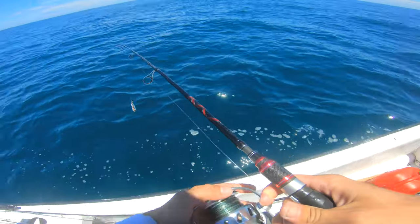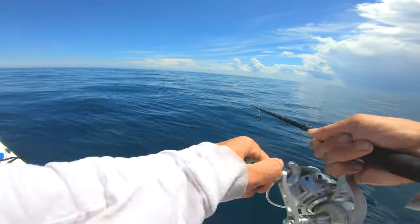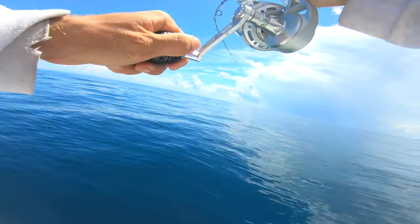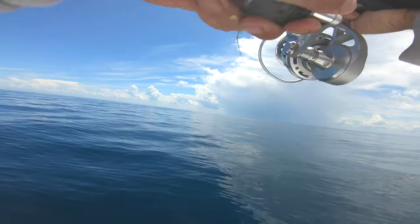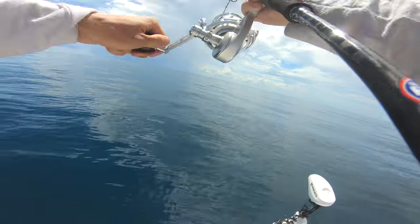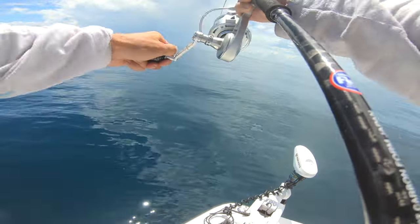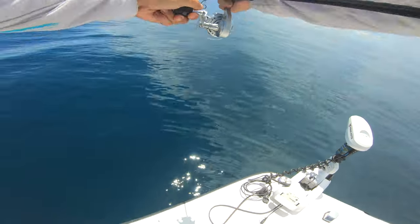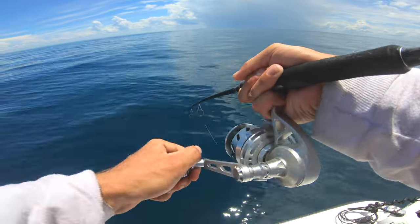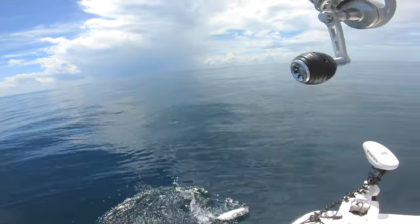They're everywhere. Wait, don't catch them. This is hilarious. Bro, they're not even that big, but there's so many. I loosened it up when I thought I had a mahi on. That's not that big. Another runner. Oh, look at them all. Dude, I wish we had a tuna popper on right now.